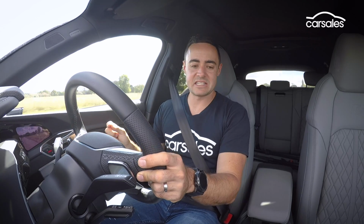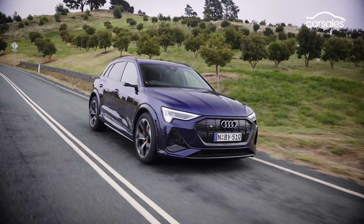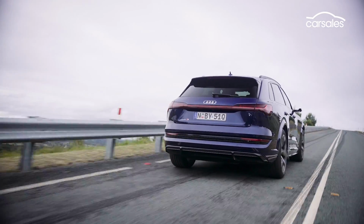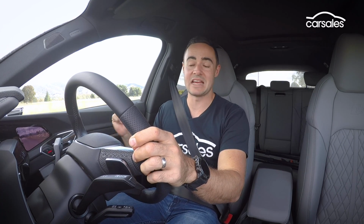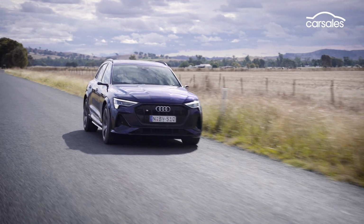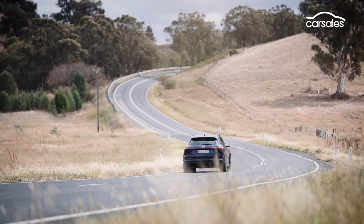370 kilowatts is a lot in anyone's language. Initially, it doesn't really feel like this car boasts that much power or torque. It is, I guess, explosive from a standstill, but by electric car standards, it's not really moving the needle. Once you're up and running, I'd kind of describe rolling acceleration as more linear than explosive or powerful. It's certainly not a huge step, not in the same way that an S3 would be to a garden variety Audi A3.